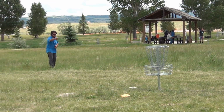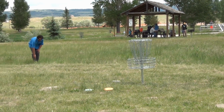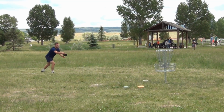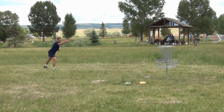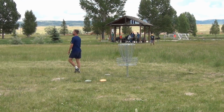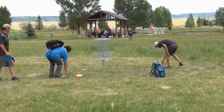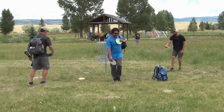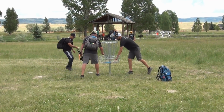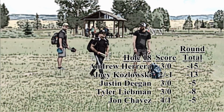John trying to save his par here. Oh, he really wanted that one. He didn't want to put that low. I think after it's all said and done, that's what separated him from being back on the next round with us as well. He wasn't really happy with that shot, but he wasn't going to let it get the best of him either. So he hung in there, fought back, and played well. That was a really good 2 from Joey there. Yep. Good par by Tyler and Justin and you. Way to finish that round out.